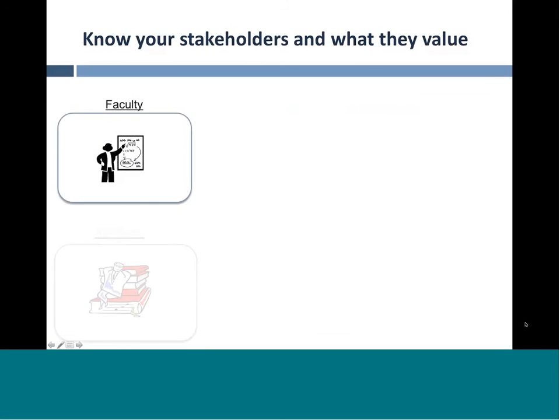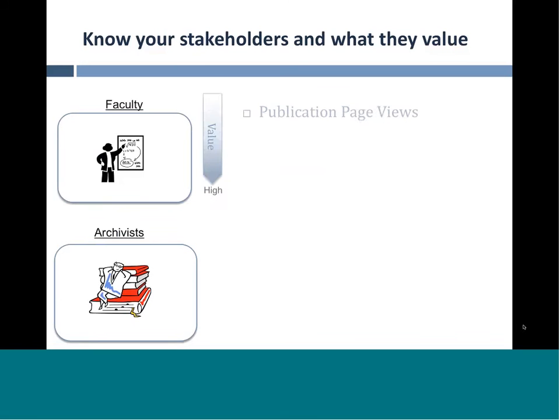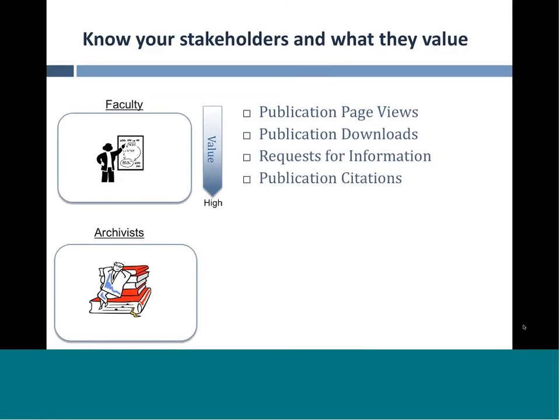So this is somewhat prescriptive in that the first thing you need to start doing is looking at your stakeholders and what they value. So we started to break that down into, in a sense, faculty and archivists, and focusing on what we can do objectively to demonstrate value. If you think about faculty, we want to start looking at metrics that are going to be relevant to them to demonstrate value, starting with publication page views, all the way down to if we can demonstrate publication citations are increasing through the IR, there's going to be a lot more interest and participation. The idea is that the sooner a scholarly work is available on the internet and the more visible it is, the more likely it will be discovered and cited.